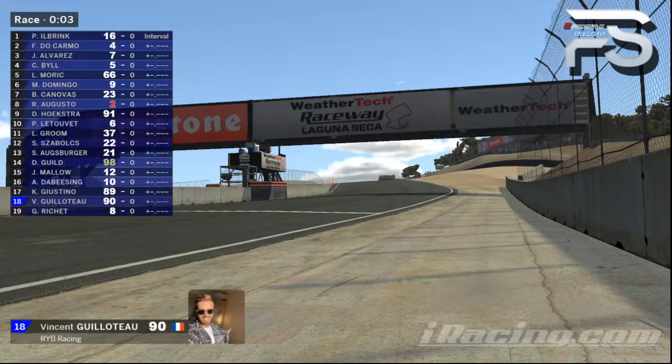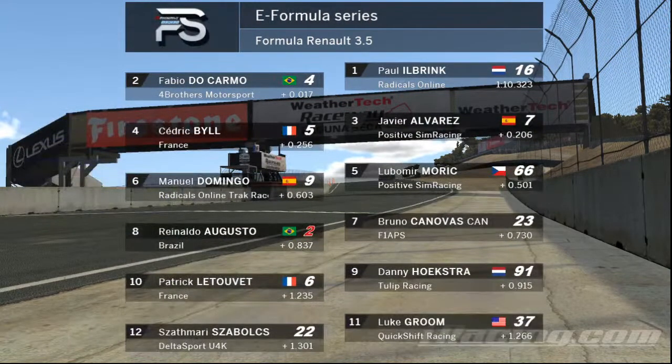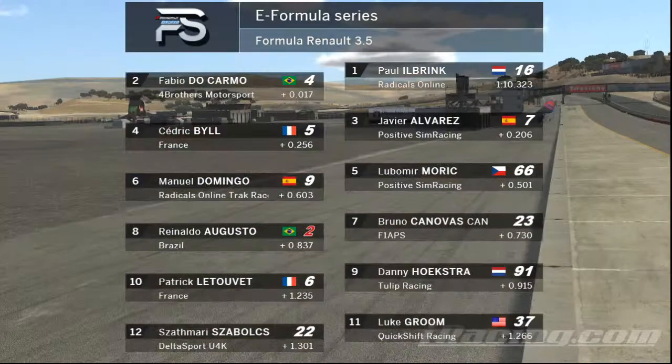All right, so we're getting ready to grid up here for the second race of the season in the eFormula Series. On pole position, we have the Dutchman Paul Ilbrink with Radicals Online. Alongside him will be Fabio Do Carmo.